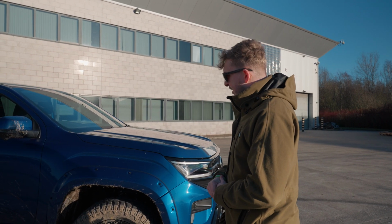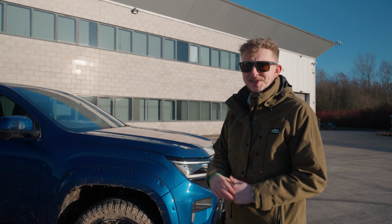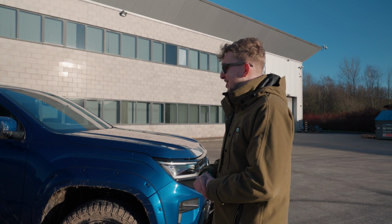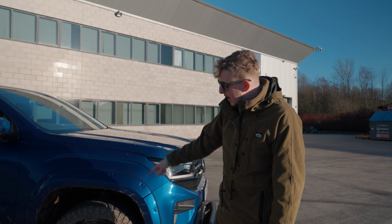But yeah, as you can see, we got it a little bit mucky. The first bit was unintentional, and then we decided, let's have some fun and get it mucky just for some lifestyle shots, really. Just to show you what one of them looks like when they actually get used as a pickup. But yeah, keep an eye out for this brake kit.